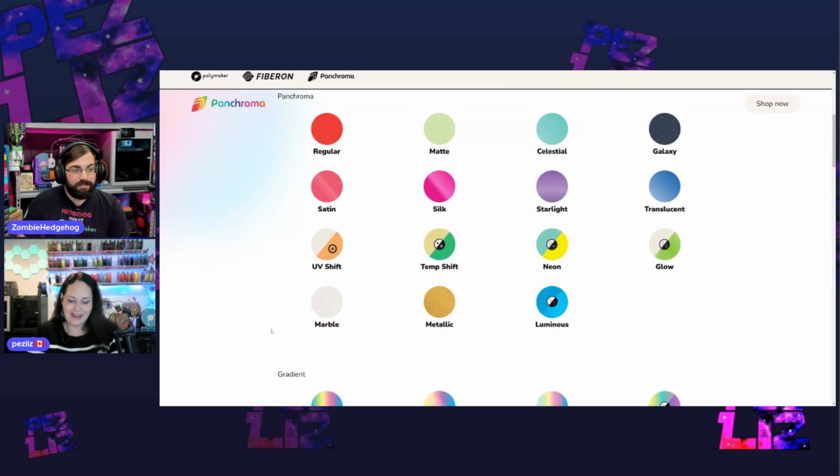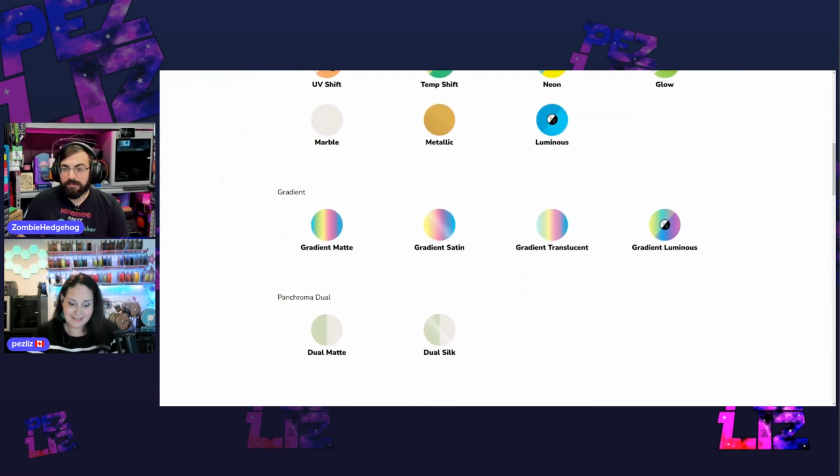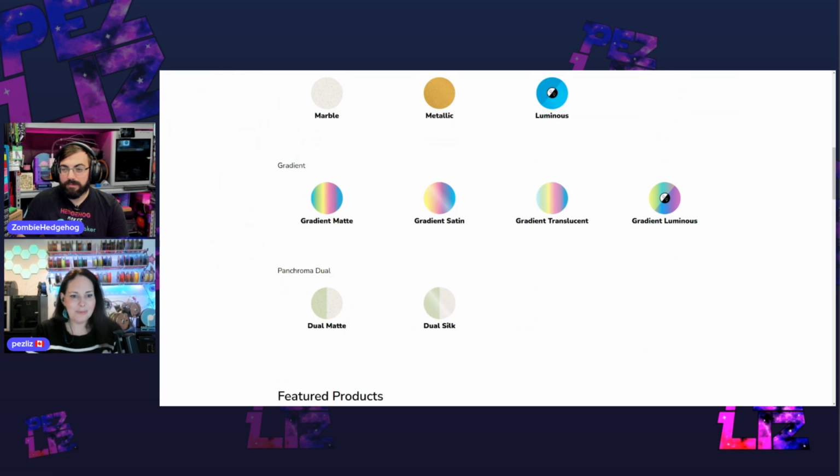Brand new to the lineup, we have some, actually gradient matte is what we saw before. So in the gradients, the gradient matte, of course, is one of my favorites, which is the gradient rainbow. But that's just rainbow. This is gradient matte. So we're going to see some more with this. Pretty exciting. Thanks for stopping in.